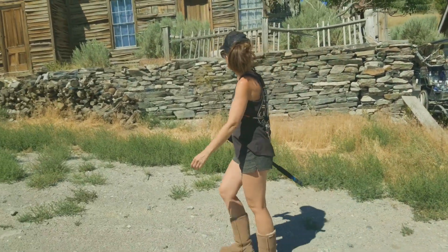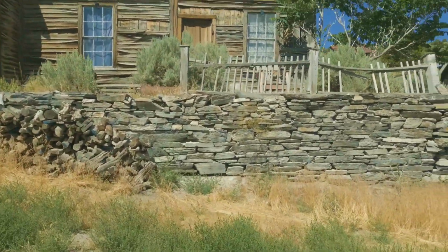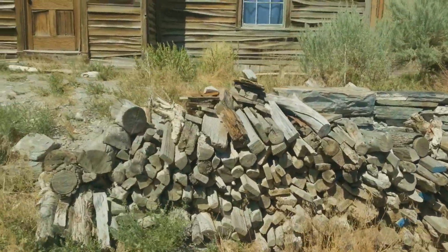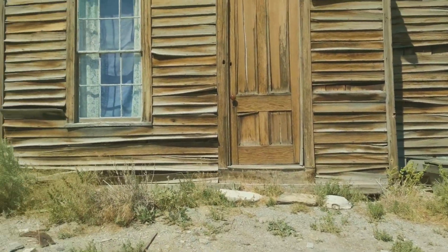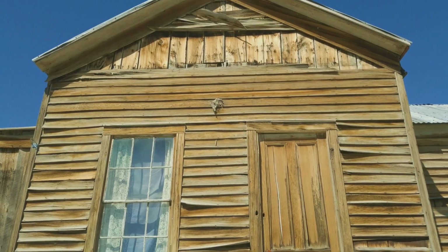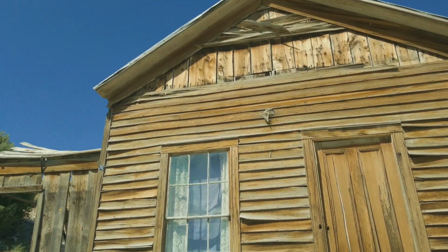There's so much cool stuff here. Oh my god, look at these houses. Yeah, these are awesome. I'm going to start up here. Go for it. I'll be down here. Okay. I'll swap when you get down. Look at this place. This is awesome.